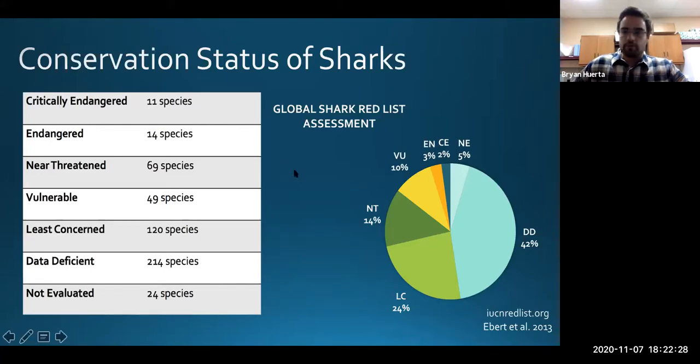But from 2013, there are 11 species that are critically endangered, 14 endangered, 69 near threatened, 49 vulnerable, 120 least concern, 214 data deficient, and 24 not evaluated. So there is a huge number of shark species that we don't really know how their populations are doing. We don't know their biology, their life history, or their conservation status.